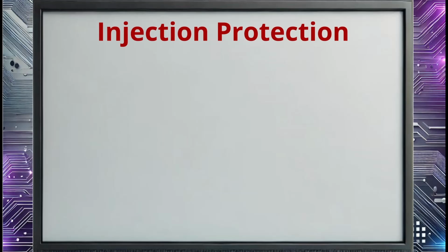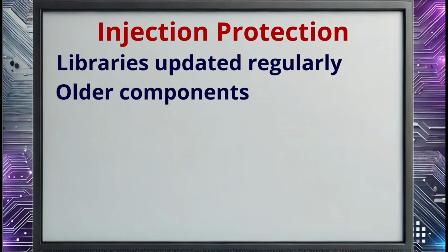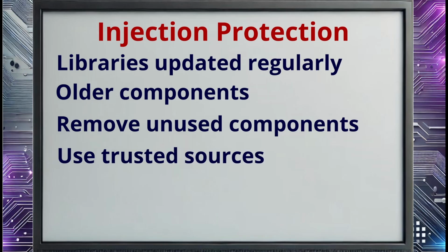Most developers that use libraries and frameworks patch their components regularly to provide better security. The problem is that web application developers sometimes don't have the most recently updated version of the component running on their app. The best way to prevent this problem is for application developers to remove all unused components. They should also verify that they're using components from a trusted source and using the most recently updated version.